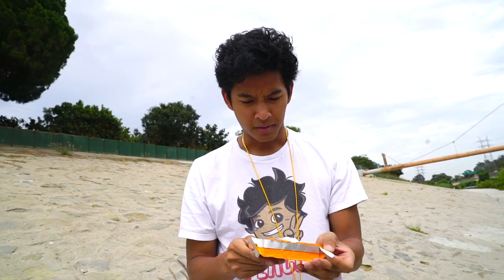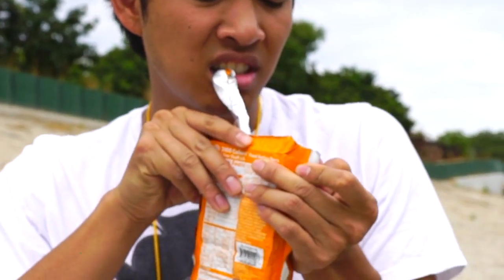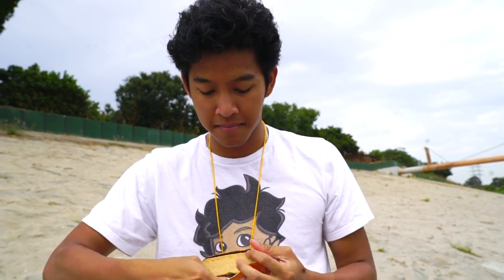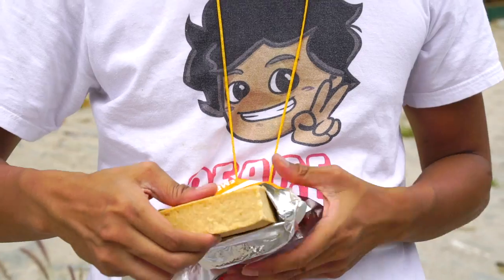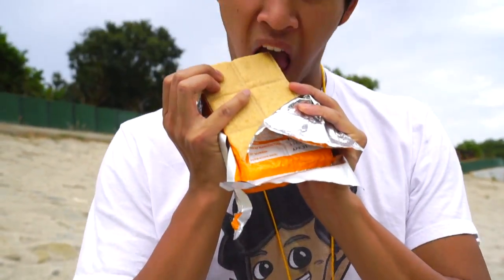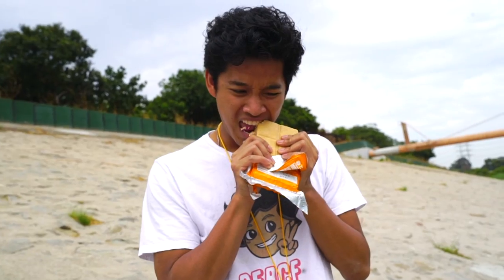So I'm gonna open this up here. That is so apple-y and cinnamon-y. This is literally a brick of food, 2,000 calories in here. Look at this. Wow. I don't have any water. It's so dry.